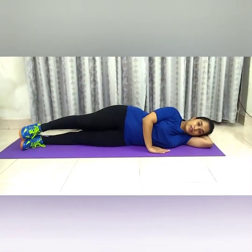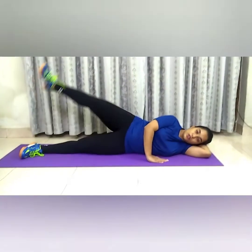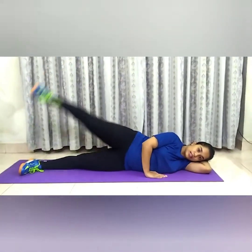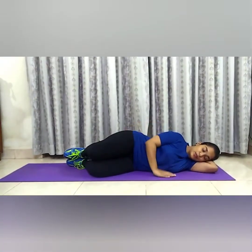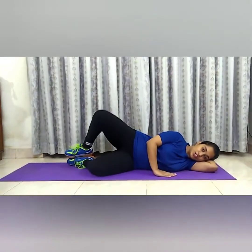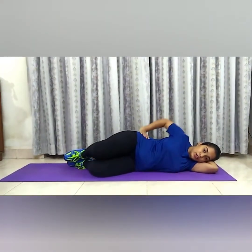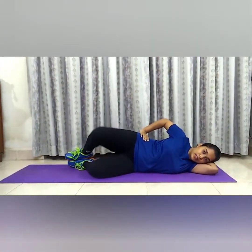In line, you have to move your leg up and down. Make sure you are not rotating yourself. So it has to be just straight. Your hip and knee have to be bent. All you have to do is open and close in the form of a shell. Make sure you're not rotating your hip. It has to be stabilized.